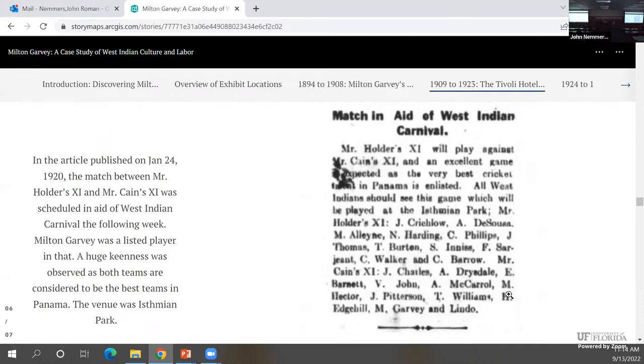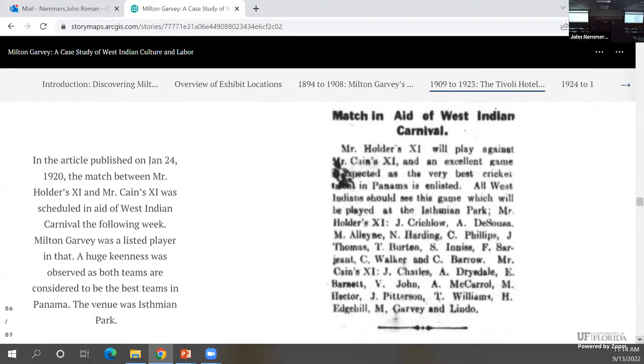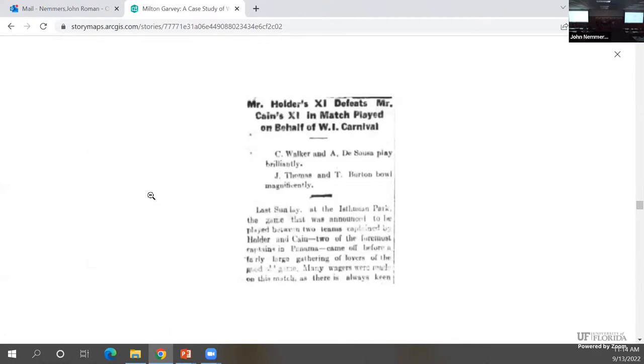Garvey also participated in the West Indian Carnival matches. This particular report, published on January 24, 1922, registers Milton Garvey's participation in that team. So there were these two teams that played once again, Mr. Holder's XI and Mr. Kane's XI, and Milton Garvey actually played for Mr. Kane's XI. Here this one mentions Milton Garvey's participation. Okay.